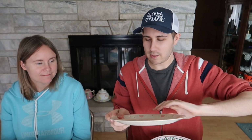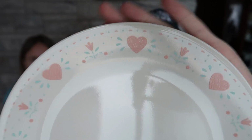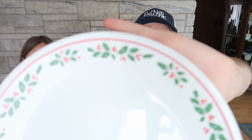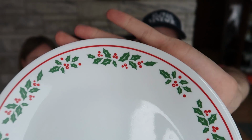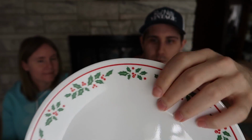This one here, I think it's called Forever Yours. It's little hearts on it. Reminds me of the 90s, definitely the 90s. I like that one. This is one of my favorite ones, though. You can't really use it for much of the year without feeling kind of dumb. I think it's called Holly and Berry. Really pretty. I like this one a lot.